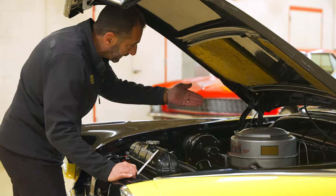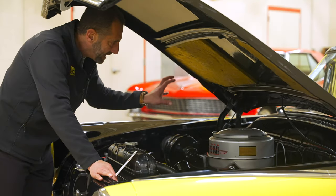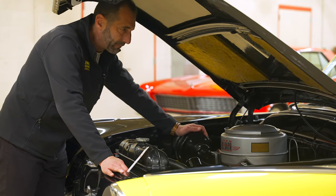So for instance, right here, Mr. 532, he handled the trim on the vehicle. And so when he walked around, he made sure everything was in the place that it was supposed to be. Then he put his decal on there to let this car pass his muster, right?